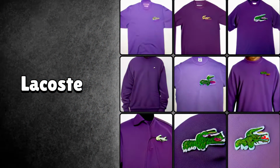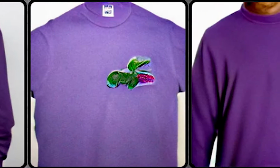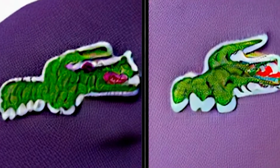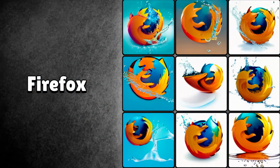Lacoste. What's the first thing that comes to mind when you hear that word? T-shirts, polos and perfume, of course. But not this time. Right now a very fierce crocodile is watching us. Just look at his eyes, if you find them. It feels so much like he just didn't get enough sleep. This is the only logo that hasn't changed much.